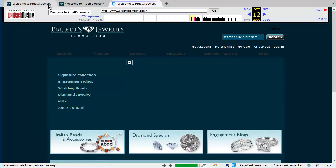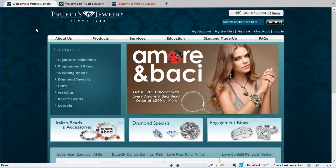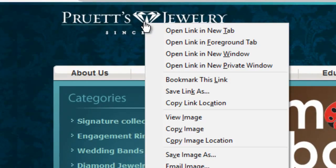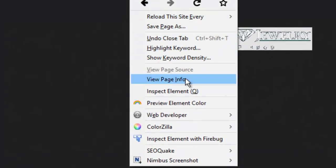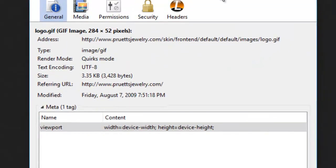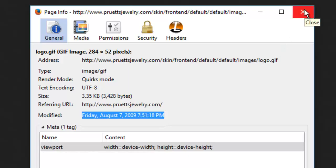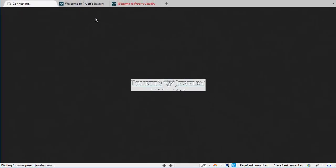But let's see if we can get a little more accurate timestamp on it. One of the tricks I like to use when trying to discover timestamps on websites is to select an image. Usually a logo is going to be one of the oldest images on a website. So I right click on it and say view image, so I can view the image by itself in my browser, and then I right click again and say view page info. This calls up another window which tells me when this file was uploaded to the server, and this clearly says Friday, August 7th, 2009. So this website has been alive since Friday, August 7th, 2009, and apparently it hasn't been updated since.